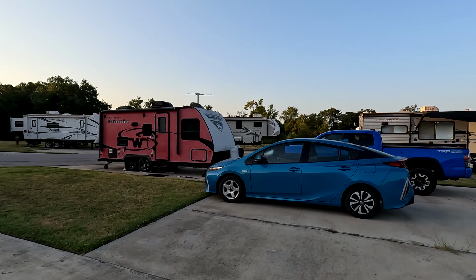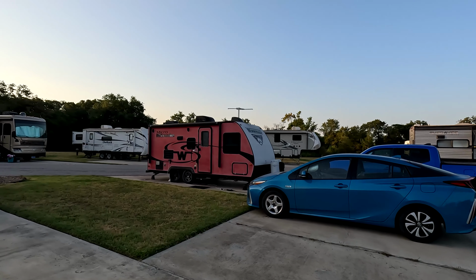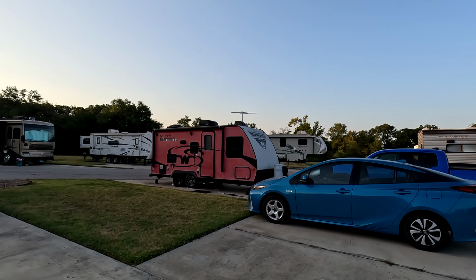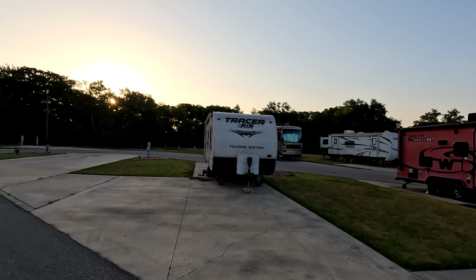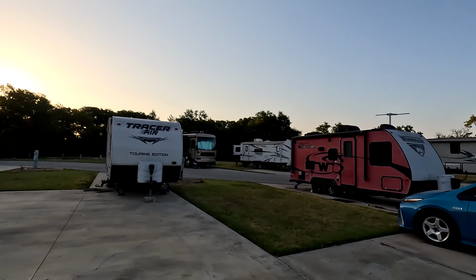We are on spot number 77. And you can see the old trailer has had a lot of wear and tear on it. This summer heat has been very, very bad on that gel coat. This is our neighbor right here. She's rarely ever here. She's a nurse, and she's truly rarely ever here.